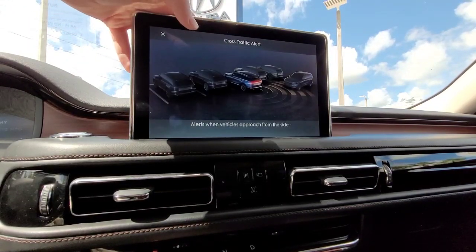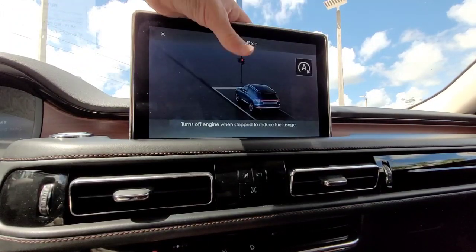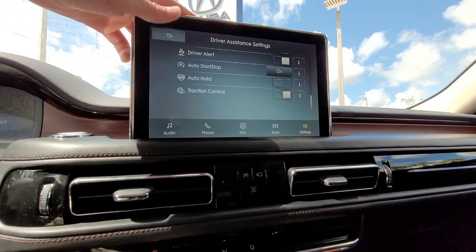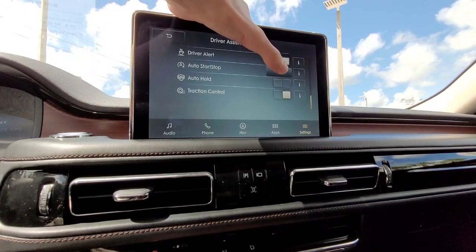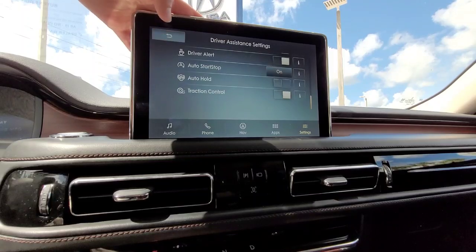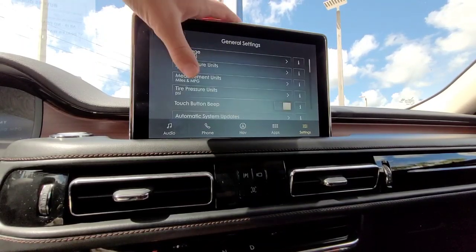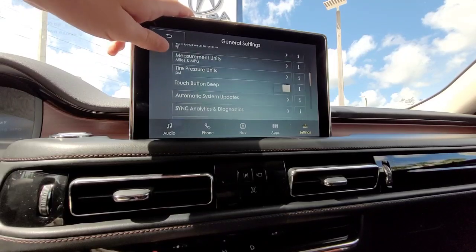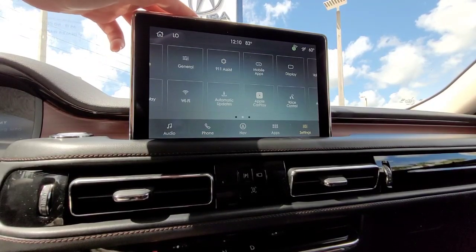But yeah, cross traffic alert, it'll show you what that does. Auto start stop, what does that do? It'll show you. So that's a really nice feature in my opinion. And this is where you can turn on and off your auto brake hold also. Here you got your general settings. That's where you can adjust language, temperature units, that stuff. Do a factory reset.